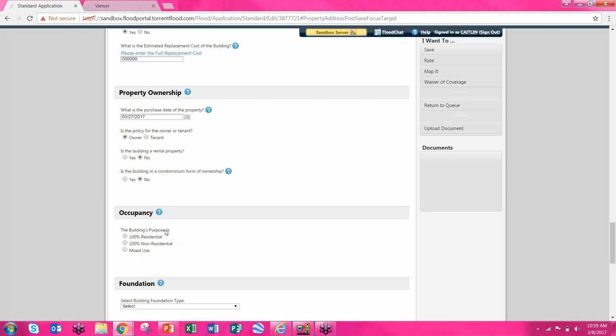If this is a tenant, it is going to ask you to include the owner of the building's name on the policy. Mine is going to be in the name of the owner, and it asks if it's a building of rental property. If this was a rental property, you would mark yes, and then answer the questions according to that. In my case, no, this is not going to be a rental property. It is going to be her primary residency.